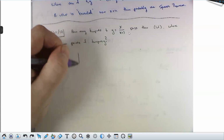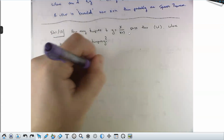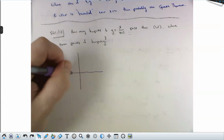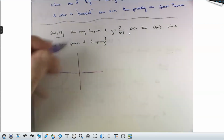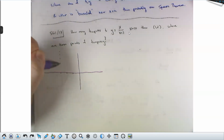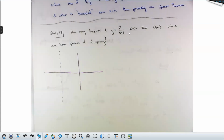x over x plus 3 is a rational function. No common factors between the top and bottom. But if you scoot out to the left 3 units at x equals -3, the bottom is 0. The top there is not 0, so we're going to have a vertical asymptote.